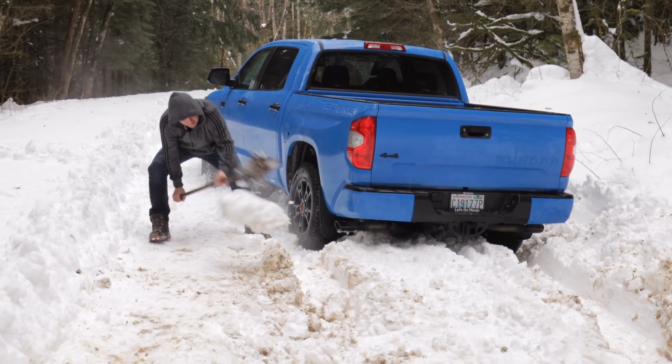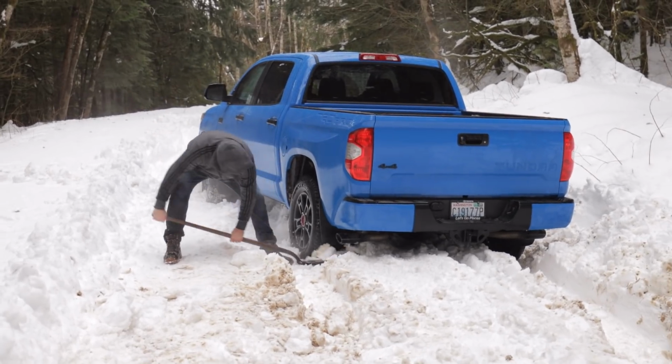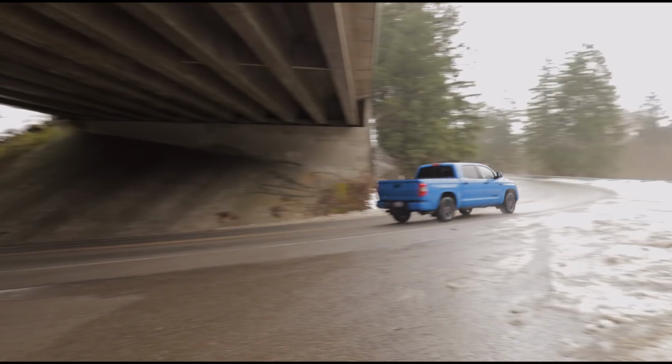Unfortunately, that also means no off-roading today. That is the road that leads to our usual spot. Better tires certainly would have helped. Maybe next time. Now, back to the details.